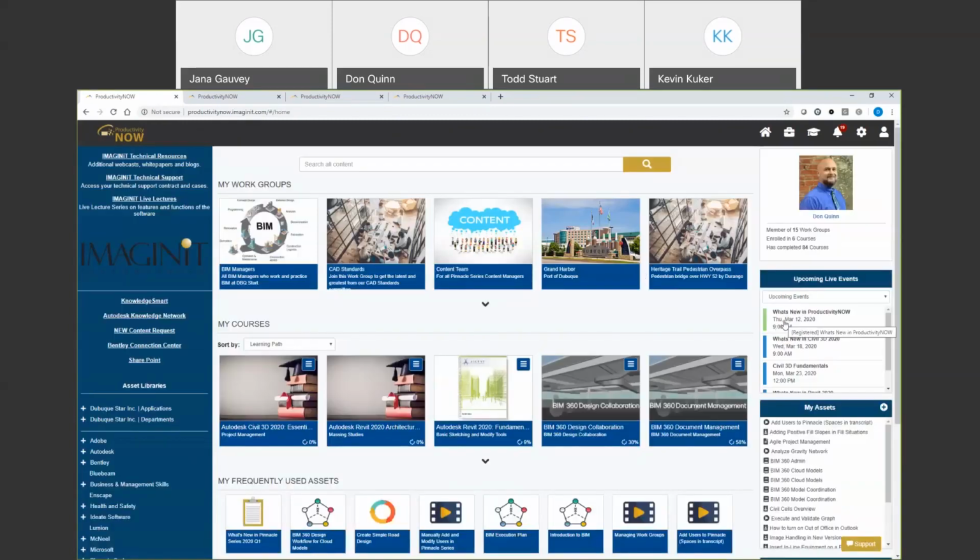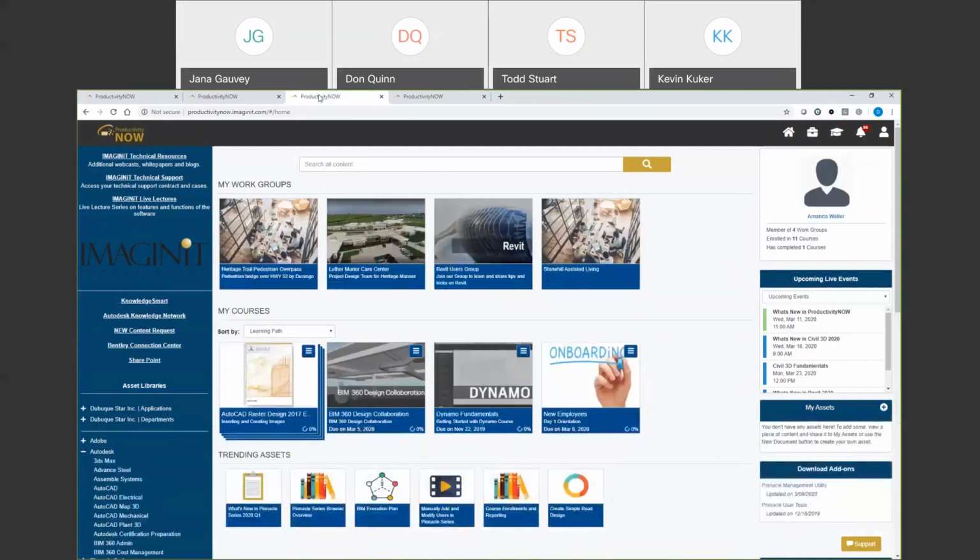And when you hover over top of it, the user will know that they're now registered for that live event. So that's just another way that they can register. Now, the third way right here is I'm just bouncing over to another user in this instance.